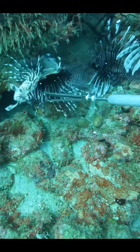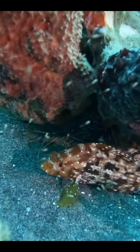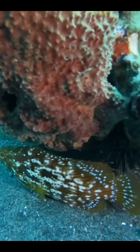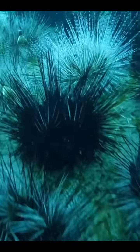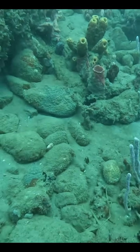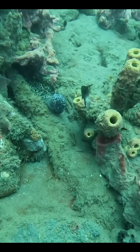This area is very silty because it's an area where all of the huge ships come in and they drop people off. So it makes all of the silt and sand get scattered throughout and covers a lot of the ocean bottom. Here's a whole big patch of sea urchins. But you see how everything's covered in dust in this particular area. But it's still a great place to hunt lionfish.